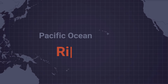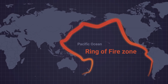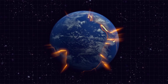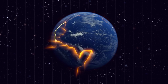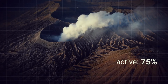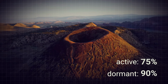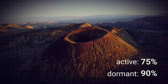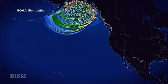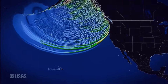The Ring of Fire is located in the Pacific Ocean. It forms a ring around the continents that surround the Pacific. There, several tectonic plates meet, creating highly unstable ground. To make the problem much more terrifying, 75% of active volcanoes are located in this area. 90% of dormant volcanoes are also there, making this place extremely dangerous. Scientists carefully study this region to find a way to predict when the next earthquake might strike.